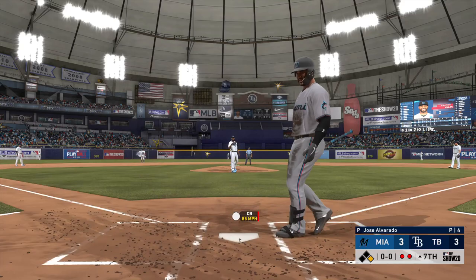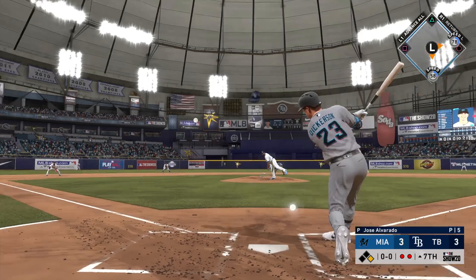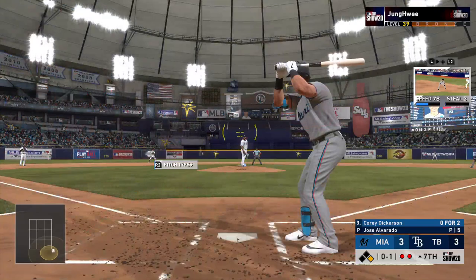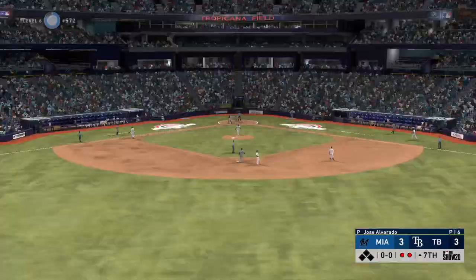Digging in to try it again, Corey Dickerson. He was sat down on strikes in his last at-bat. First offering on its way. And he popped him up. But this will land untouched. Two out with the possible go-ahead run at first. This is swung on and popped up, crossing into foul territory now behind third. Diaz will put this one away, and the side is retired. The traditional seventh inning stretch.